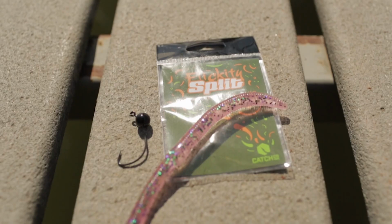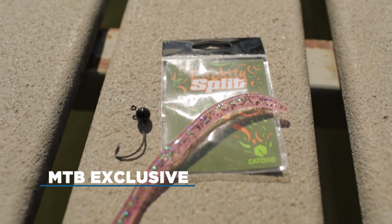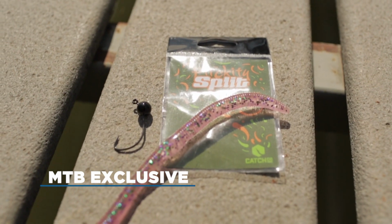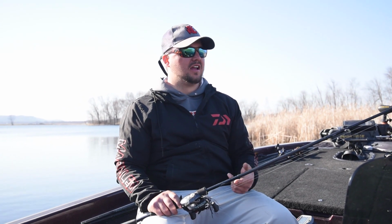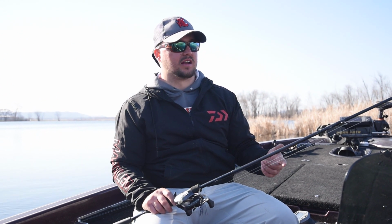I've also got some Catchco finesse worms in a cotton candy color, and I'm putting that on a Catchco Flickety Split. It's like a flick shake style jig head, 1/8 ounce, that helps me fish that finesse worm a lot faster in a wacky style. When the fish are real finicky and starting to move up shallow, that bait's super effective. Also super effective to catch them off the beds when they do finally move into that spawning stage.